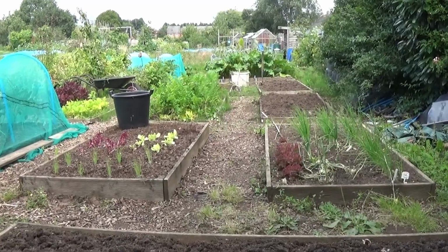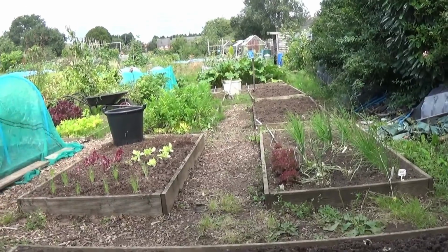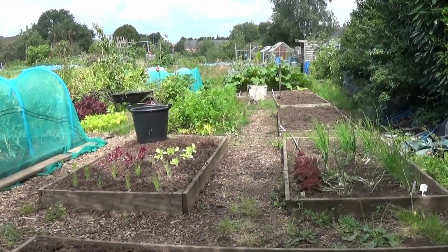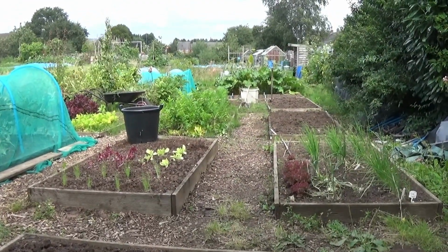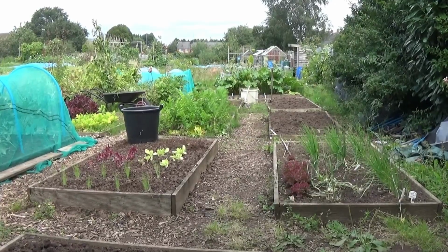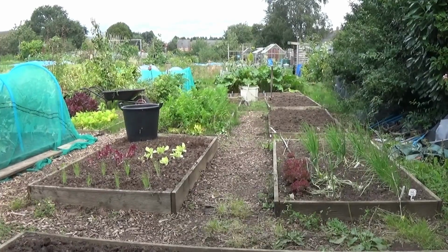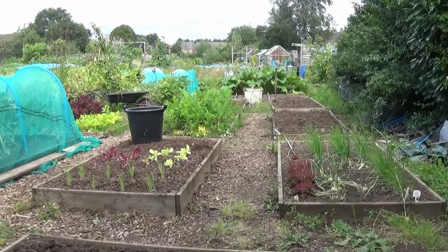Once I've cleared it all, made it into 1 or 2 big beds, should we say, I shall then look at putting some manure into it, and hopefully with me having more area to grow things in, I'm hoping that I'm going to have less aggravation with regards weeds as well. So we'll see how we get on, but that's the big plan for later on this year.